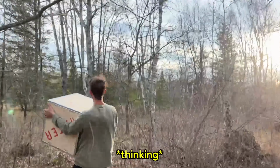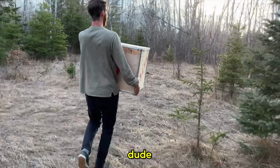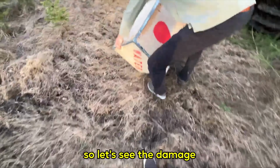We gotta perform resuscitation. Ow! Branches ripped my beanie off. Dude. I don't know what kind of intentions that tree's got for them tonight. Where's our Sherp? It's not leaking that bad. Maybe that's because all the water's drained out. Don't say that. So let's see the damage.